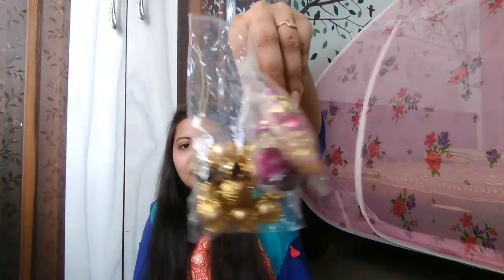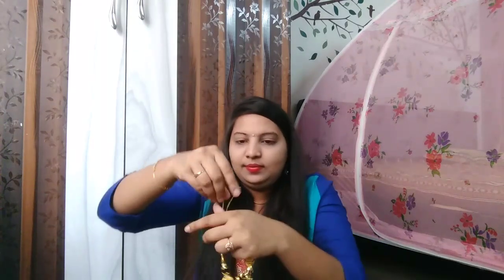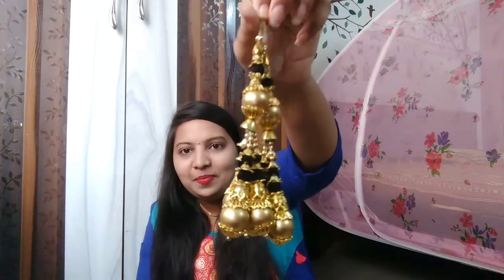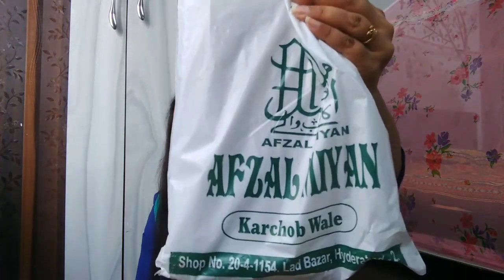Next, I bought these bangles. In this particular shop, you can find many things which are very reasonable and at fixed prices. You can find some laces, buttons, these type of bangles, patches and many more things there. So in that shop, I picked all these things in the same shop. I'll show you. This is the shop. This is near Charminar.